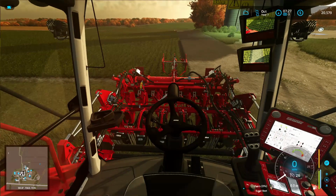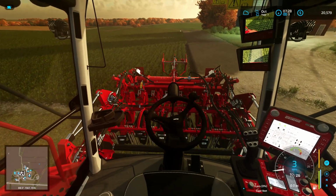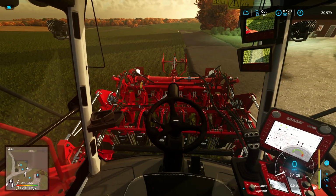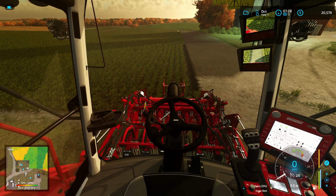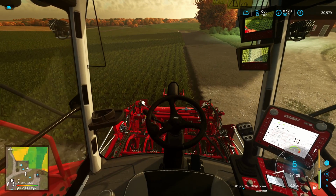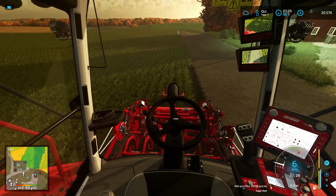It might actually be easy on this one to do it from the front, because you have this little thing that helps you. Now, why are we not doing anything? There we go. So you got that little thing that helps you keep it lined up. And here we go, you can see right there.